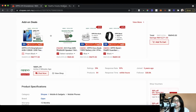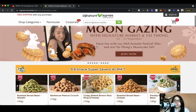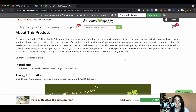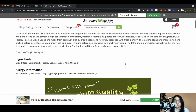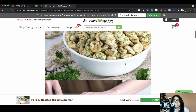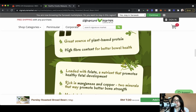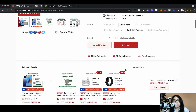On the other hand, if we look at Signature Market, we can't find a similar setup here. If we were to click inside, we'll find that this product isn't sold by any other shop than Signature Market. We can't find that, oh, this is linked to a store inside Signature Market. That's not the case. You can safely say that all of these products are sold on Signature Market by Signature Market. On the other hand, this mobile phone is sold on Shopee by Oppo.